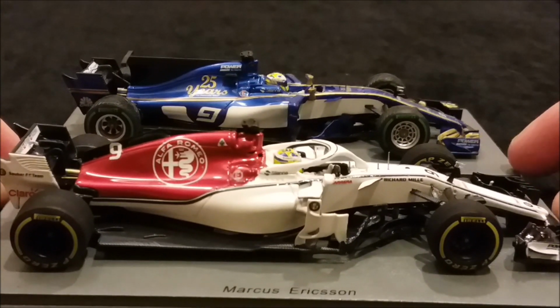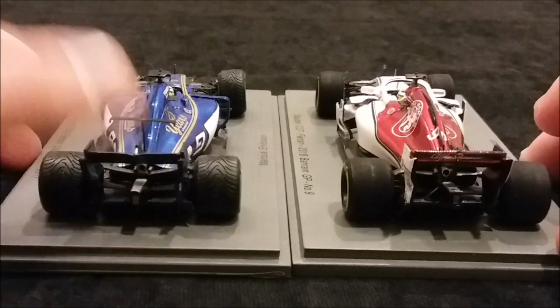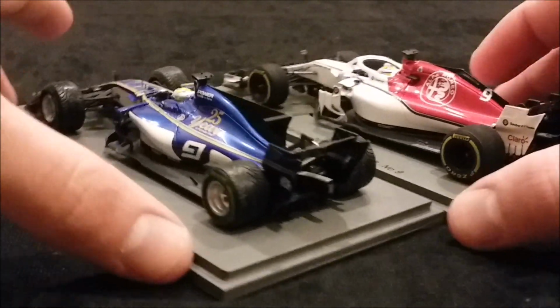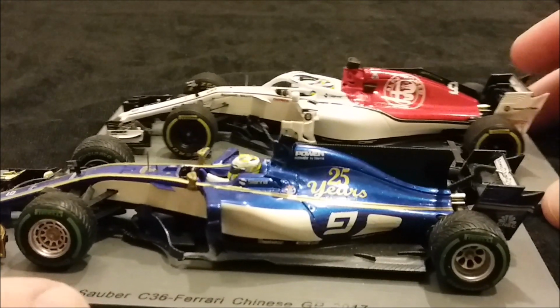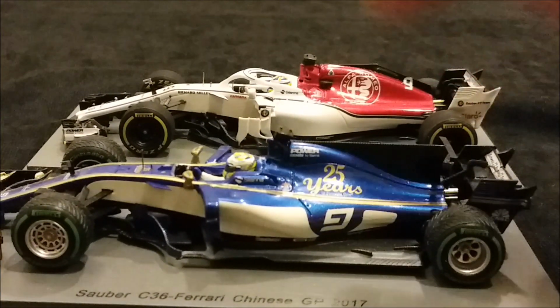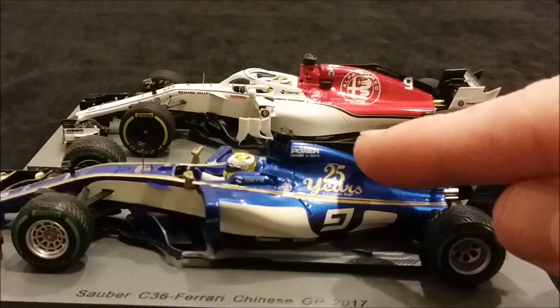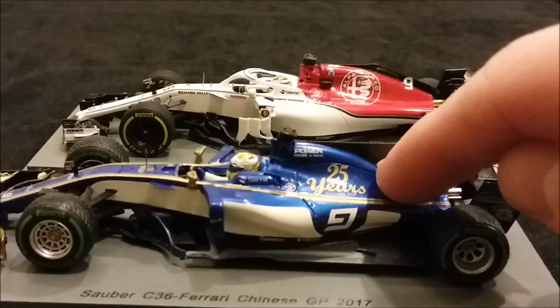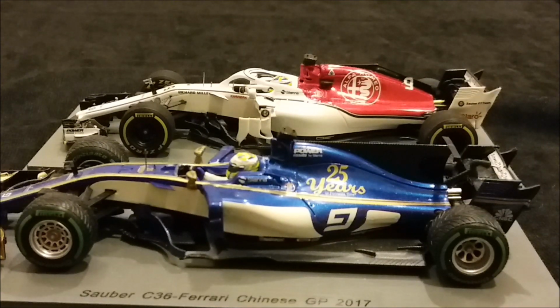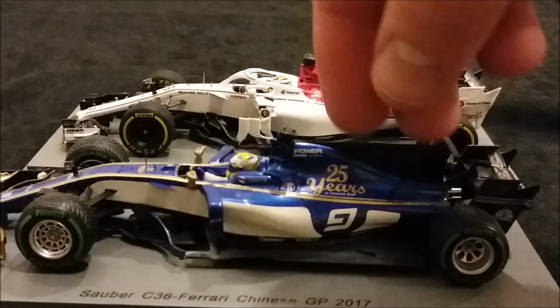His diecast is not out yet. Anyway, the rear wing's a little different. Obviously, they have this shark fin and the T-wing on the 2017 diecast. You can see where the actual car is a little bit lower on this car. It's got a very nice little loop here. It goes a bit higher on this. I think the shark fin you could take off.